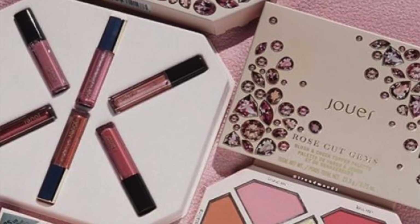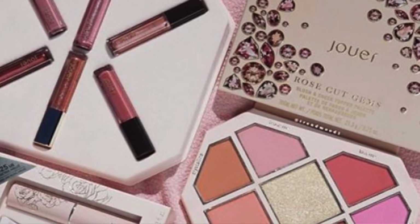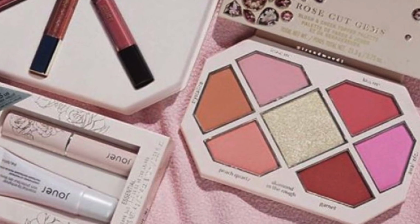The next item or items is by Jouer. So they are about to release their holiday lineup. Just a couple of things that I want to talk about. One is called their Rose Cut Gems Blush and Topper Palette. Now, ever since I purchased the Bouquet d'Amour blush palette, I have been in love with their blush formula.